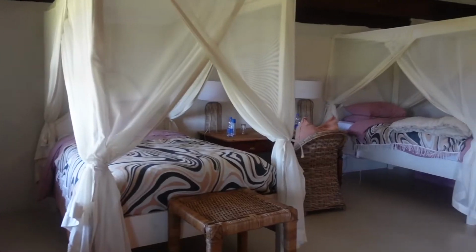And then there's this thing, I think it's a poof, maybe? I'm not actually too sure, but let's just go with that. That's a great word. Next up, we have the bedroom.